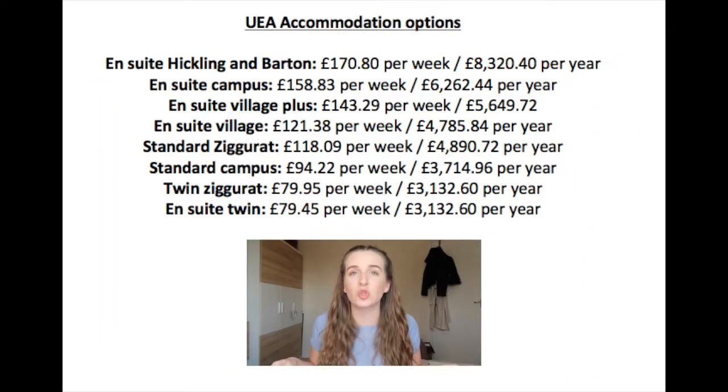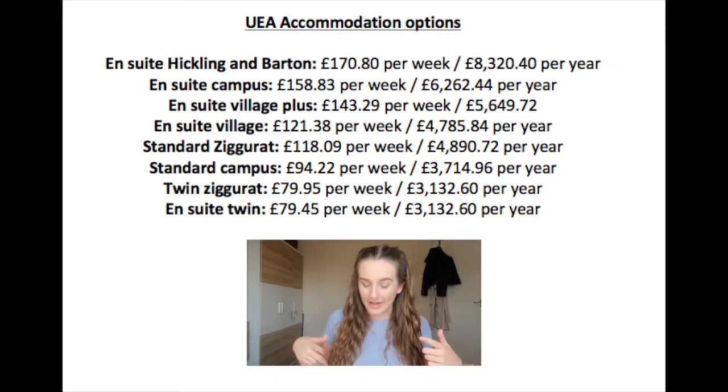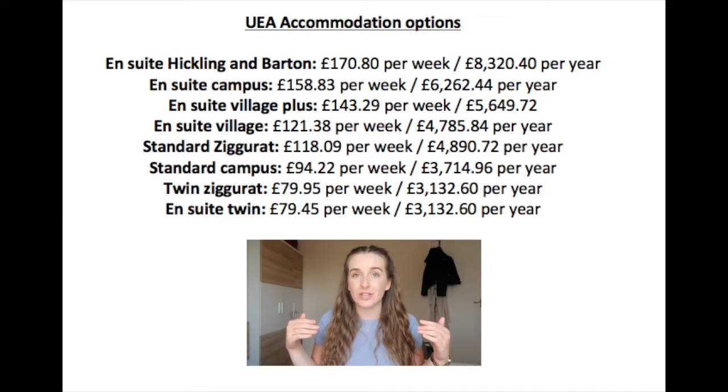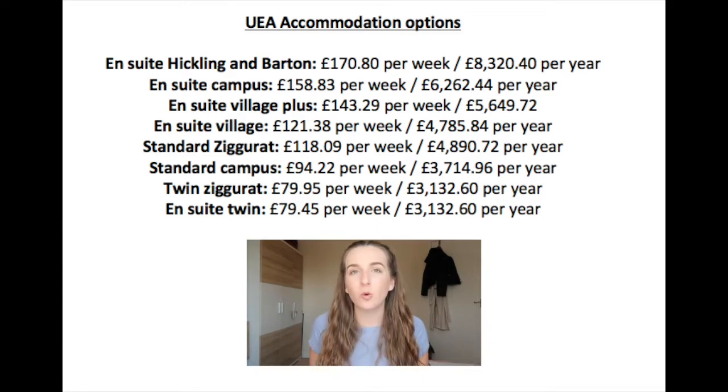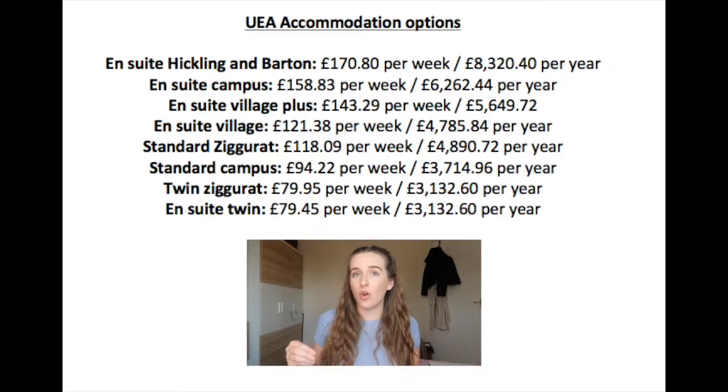I'll run through them quickly again. So the bottom tier is an ensuite twin room at £79.45 a week. Then we go up to the standard twin ziggurats, which is just kind of the same but in the zigs, which is the same price at £79.45 a week. Then you come up to the standard campus rooms, which is £94.22 a week. Then you go up to the standard ziggurats, which is £118.09 a week.